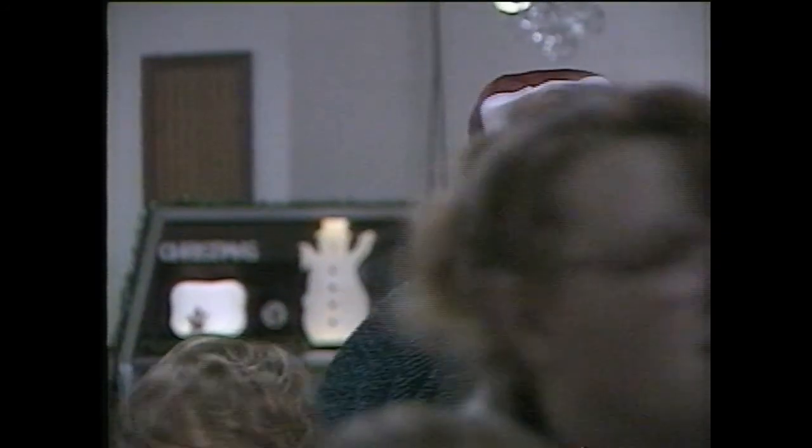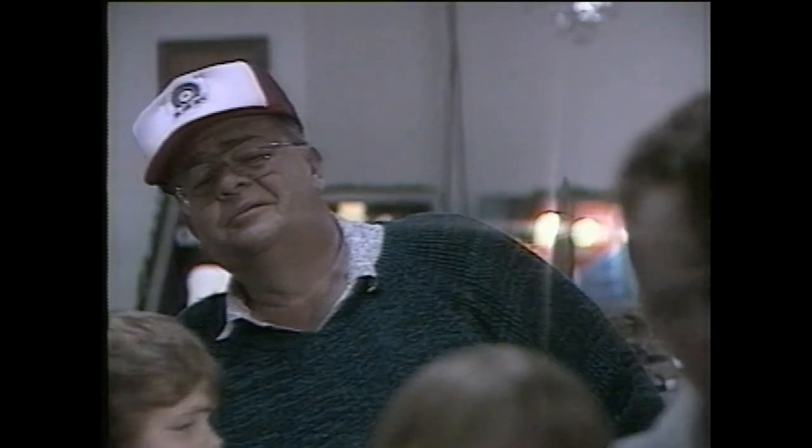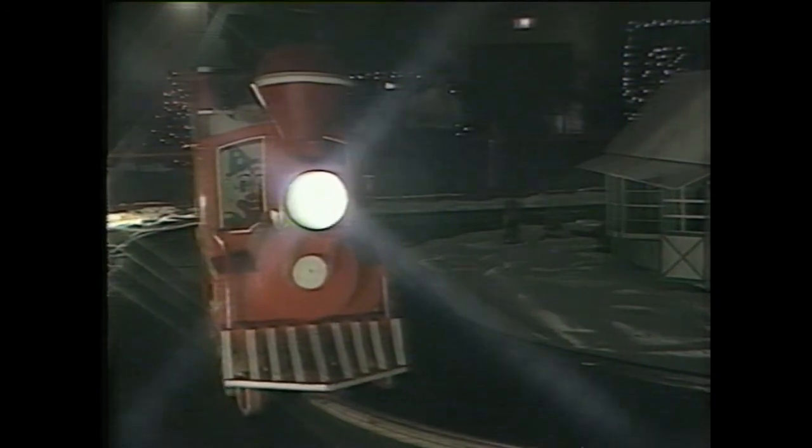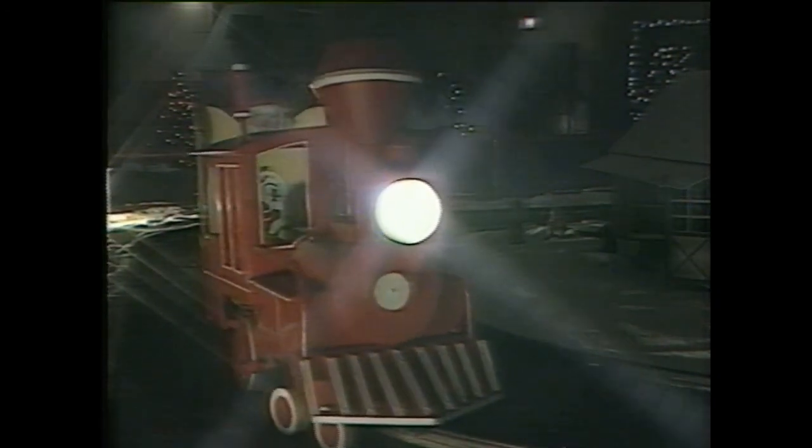As you know, I've been carrying around my son Craig's Christmas list, trying to find Santa, and that's what brought me here to the Children's Wonderland at the Lucas County Recreation Center in Toledo. This is a Toledo tradition for more than a quarter century. Aisles of animated holiday displays, over 50 of them, brightening the holiday night as they whirl, slide, jiggle, and bounce.